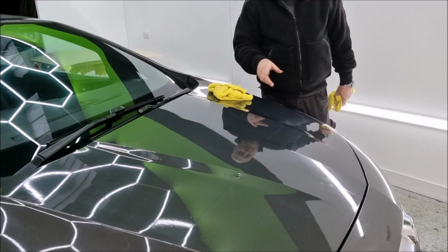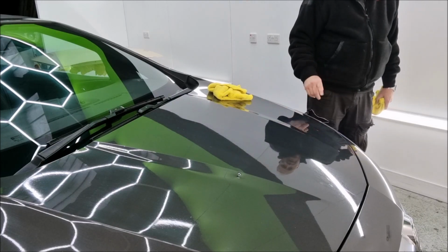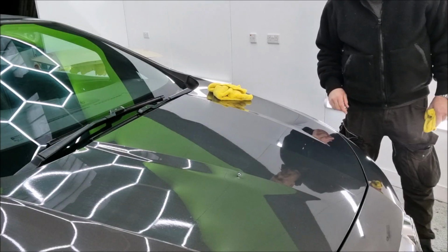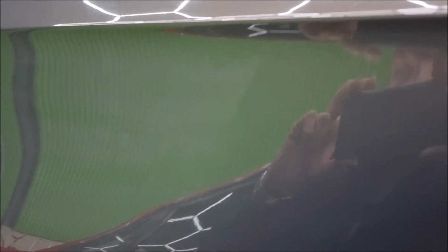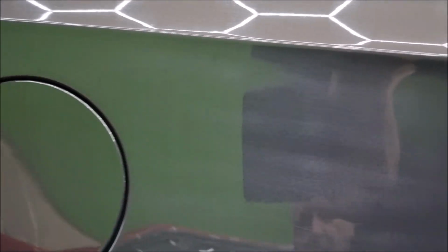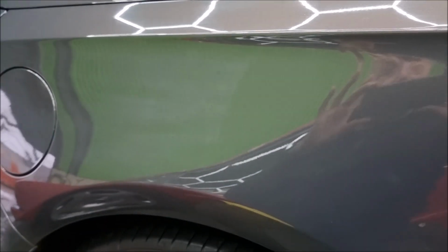I'm just going to move section to section around the bonnet. I've already done the one side. And now continue around the car. To try and show the marring that's in the paintwork, and the Uno has removed it, and some of the light scratching from the washing. It's pretty good. A bit of a 50-50. Right then, let's get back at it.